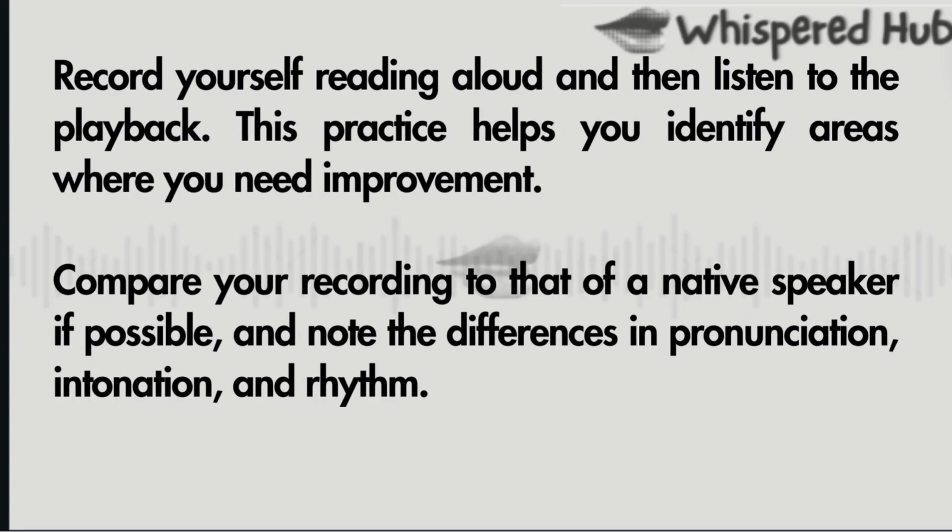Record yourself reading aloud and then listen to the playback. This practice helps you identify areas where you need improvement. Compare your recording to that of a native speaker if possible, and note the differences in pronunciation, intonation, and rhythm.